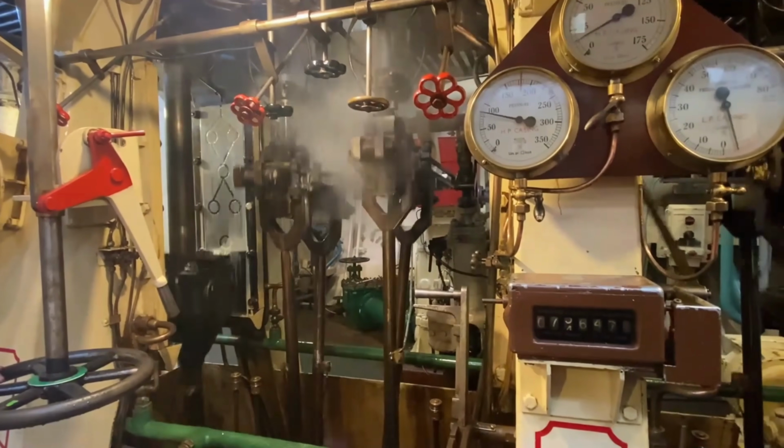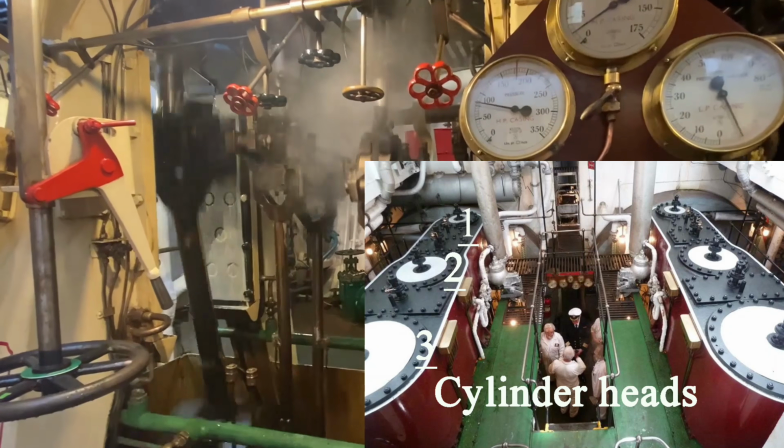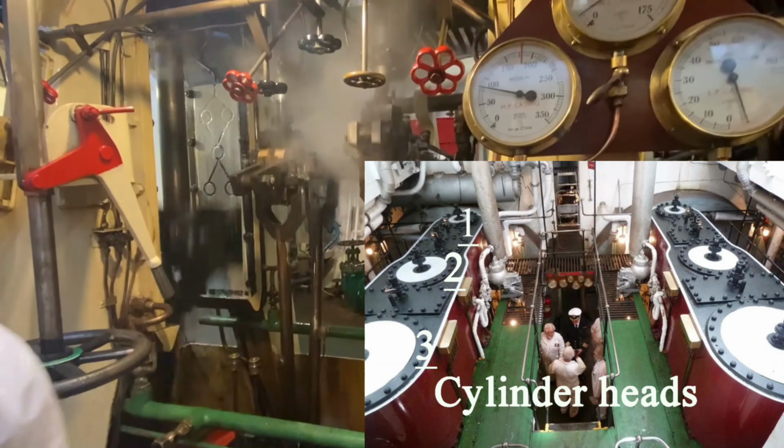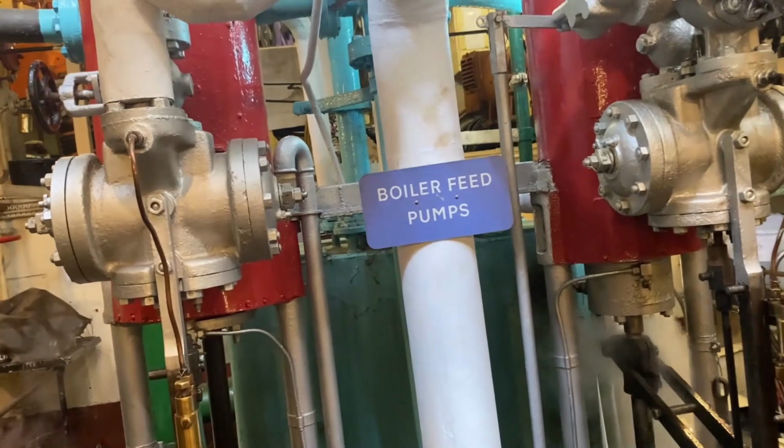The triple expansion engine has 3 cylinders. The first cylinder takes high pressure steam straight from the boiler, it exhausts it into the second and then into the third, whence it goes back to the boiler for heating up again.